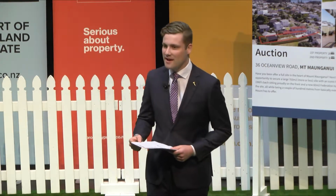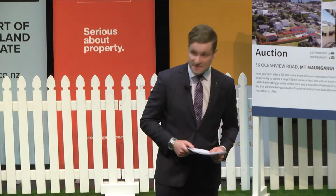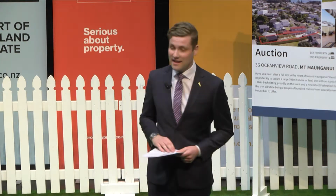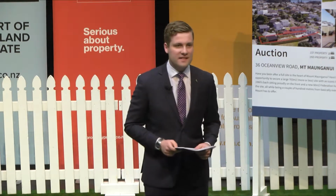Now, the successful bidder will sign an unconditional contract that is exempt from the cooling off period. The property we sell today is subject to a reserve price, and the highest bidder, after I say that magical word, sold, will be required to sign a contract and pay a 10% deposit. That's right, ladies and gentlemen, 10% as part payment of the purchase monies. You also acknowledge that the balance monies will be required on settlement, set down as Tuesday the 15th of January 2019, the day you, as the new owner, receive the keys to your dream home, this home right here, ladies and gentlemen.